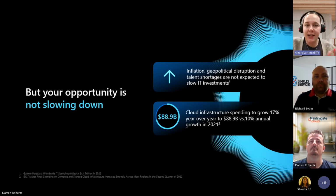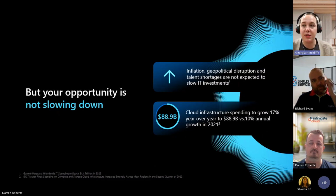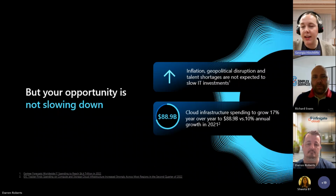But ultimately, the opportunity isn't slowing down, even with what I've just talked through. We see cloud infrastructure spend growing 70% year on year, which is a huge opportunity for us at Microsoft, and we want to help you also be at the forefront of that technology, because the demands are ever there from your end customers as well.